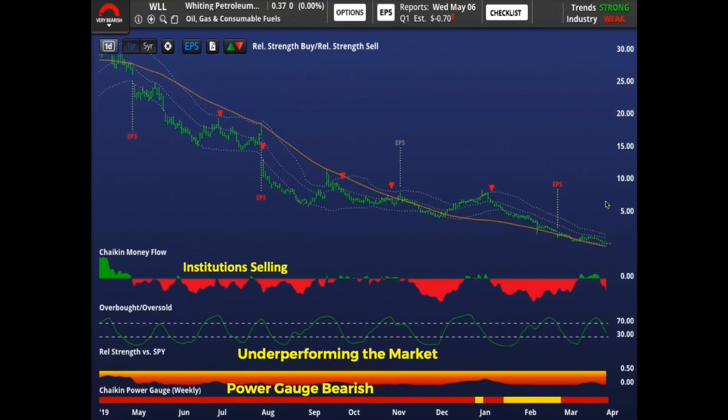Now here's a very painful example. In the same industry group, Whiting Petroleum, the Power Gauge had been bearish for over a year. The stock was underperforming the market. Institutions were selling. The Power Gauge went bearish above 30, and sadly, last Friday, Whiting filed for bankruptcy. That's the extreme case, but we may see more of that in the energy patch. If the price of oil doesn't hold the current rally price of $34 a barrel, there's going to be hell to pay in the energy patch. If you follow this discipline, you're not in the energy stocks.